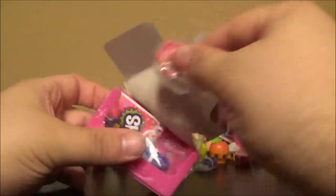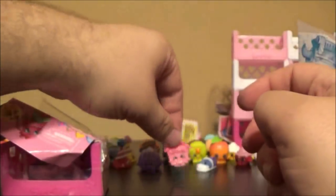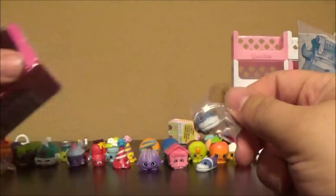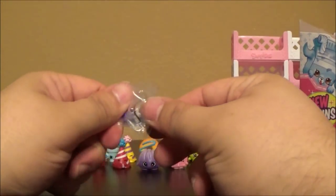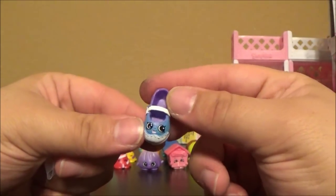Ooh, another ultra rare. This is the Pink Puppy House. I like it. There we go. Look at that. So cute. And we'll put that. So four ultra rares. So we're pretty close. Got another Shoe Sharon. Sharon Shoe. Same color, didn't get the different color variation here, but that's okay.